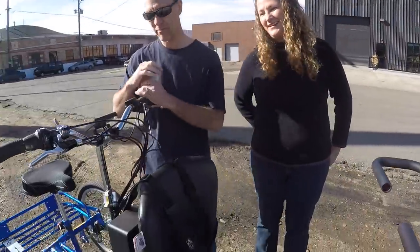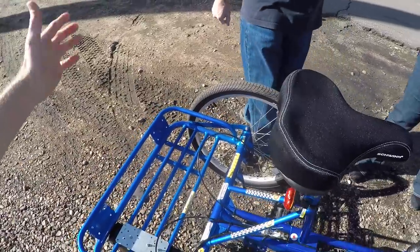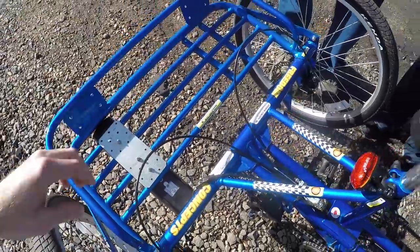And then coming back to your area, you've got this big rack here. Is this just for if you go grocery shopping or something, or what do you do with that? Grocery shopping, or if we want to go on a picnic, we can throw something back there and ride up, put a cooler, you could put a tent back there. I mean, this thing could go to town. You could probably ride all the way to Canada if you put a couple more batteries on here.